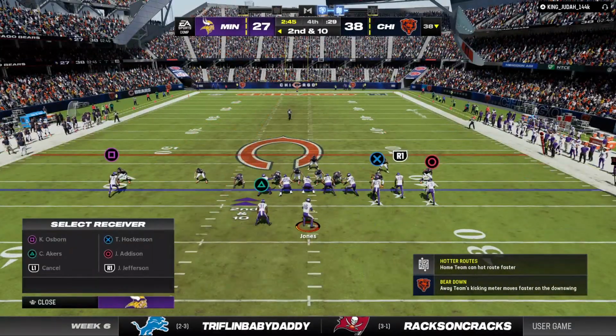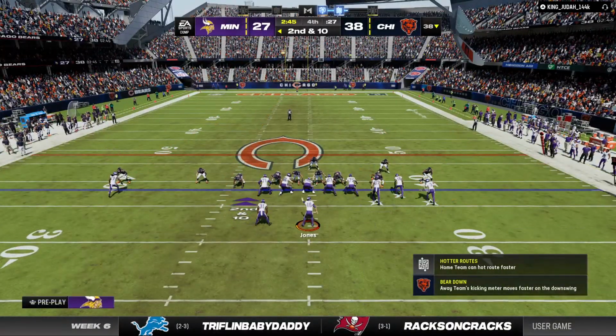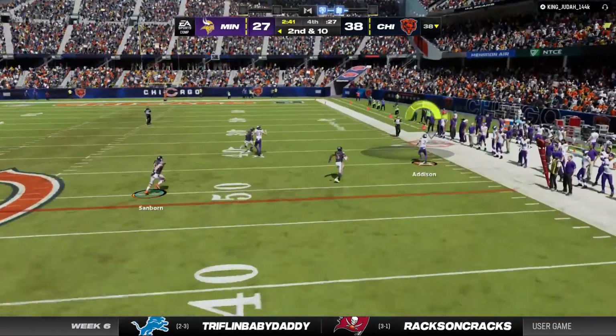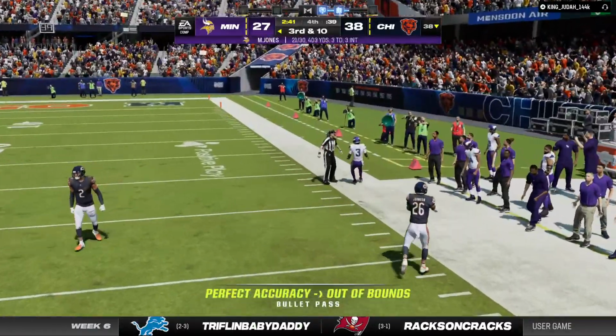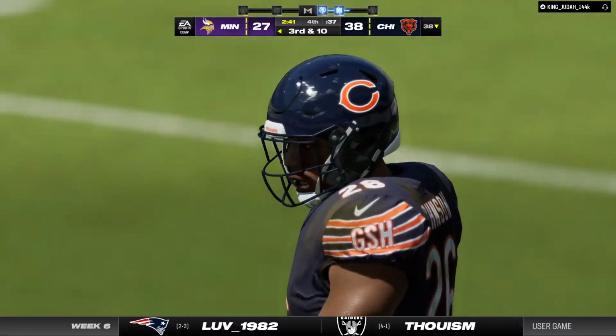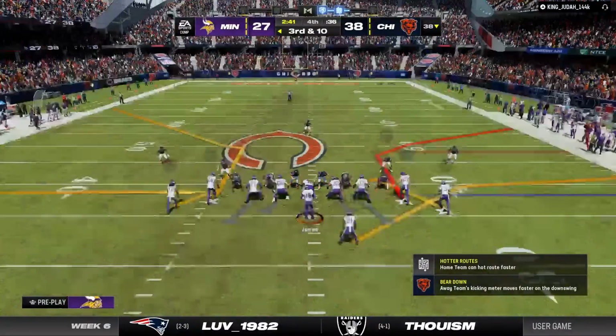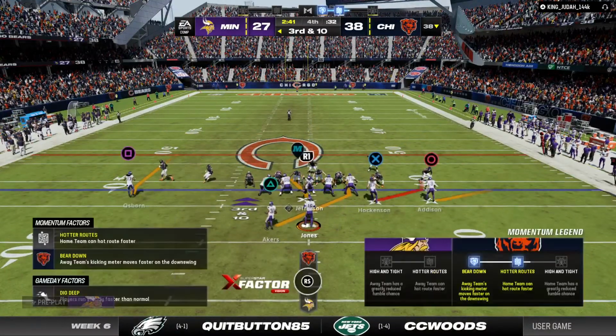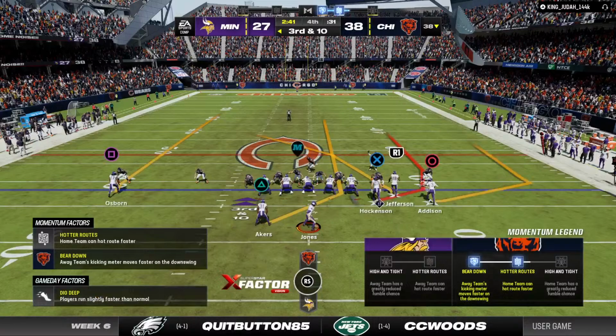Now Jones. And that one to the right side and incomplete. Trying to find Jordan Addison that time. And it's 3rd down. Right where this set of downs started, they need a full 10 here to pick up the 1st down and move the chains.